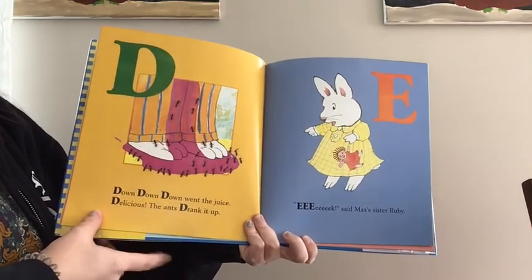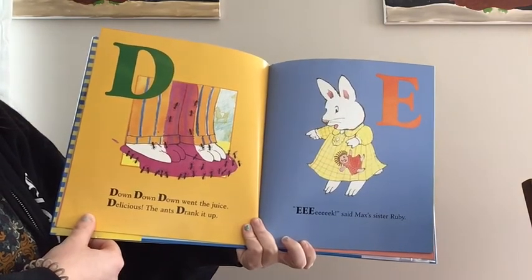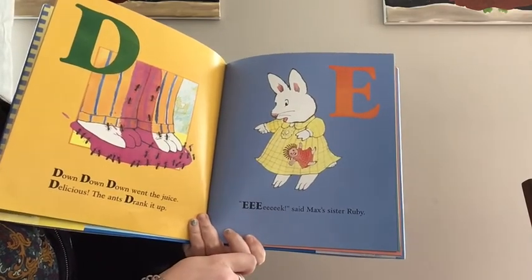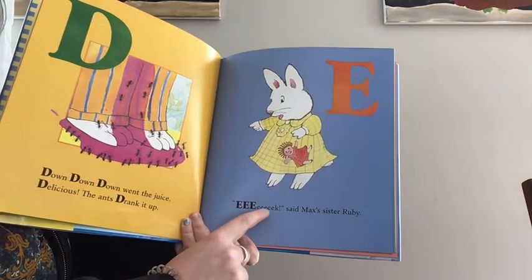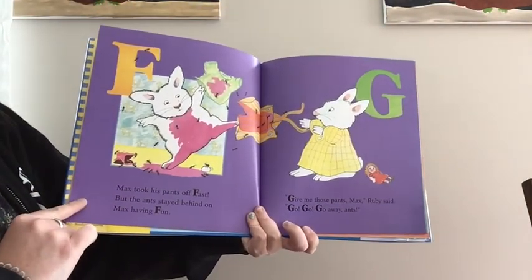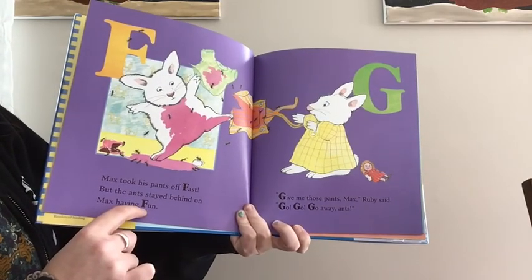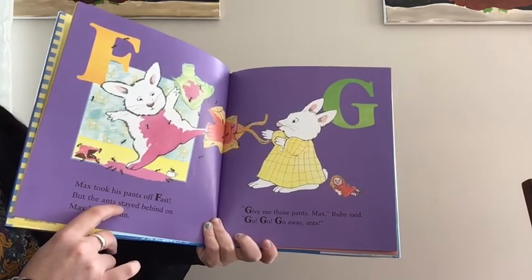Down, down, down went the juice, delicious. The ants drank it up. What letter does down start with? D. Eek, said Max's sister Ruby. What letters does that start with? Eek. E. Max took his pants off fast, but the ants stayed behind on Max having fun. What letter does fun start with? F. Give me those pants, Max, Ruby said.